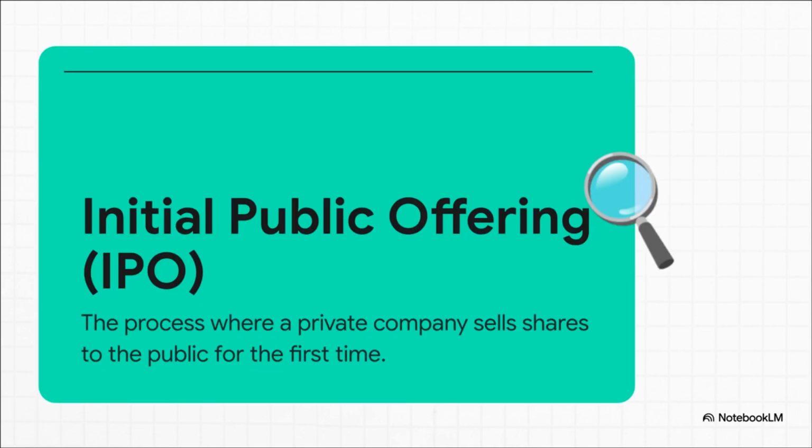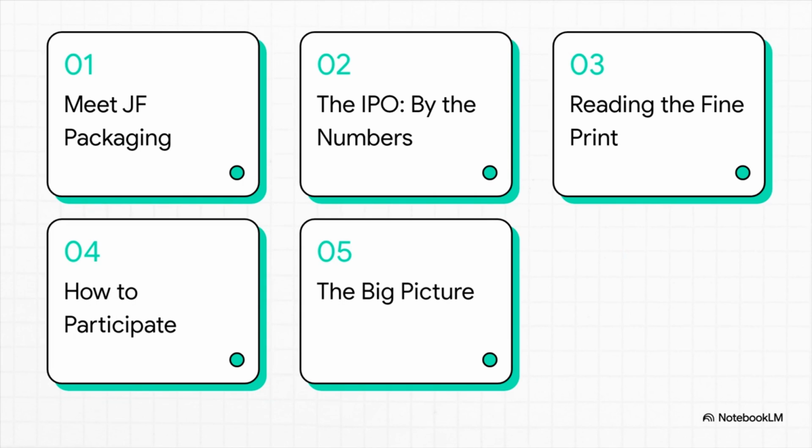So think of it like this. An IPO is basically the bridge a company crosses to go from being private to being publicly traded on a stock exchange. They're selling off little slices of ownership, we call them shares, to raise money. And in return, those shares can be bought and sold by you, me, and pretty much anyone in the general public.